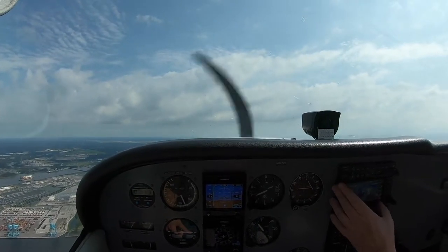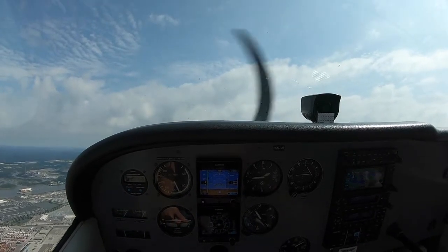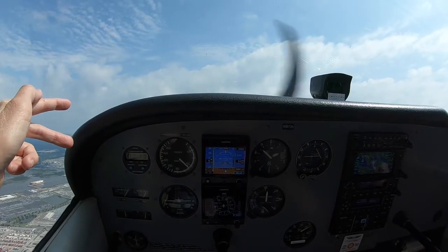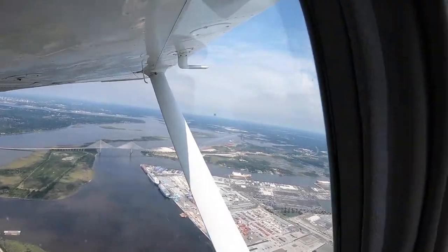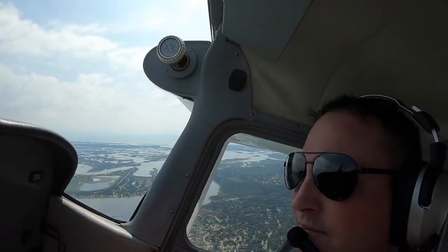Now, when Damian's ready here, let's pitch up just a little more and show what VX looks like, just for a moment. Pitching up to a VX climb. So notice how it's substantially more than VY. Look how the wing is in relation to the natural horizon, if you look left and right. That's about VX here in the Cessna 172.